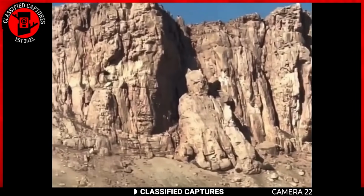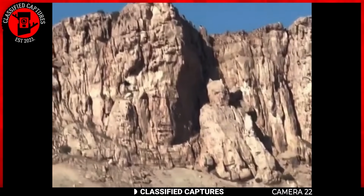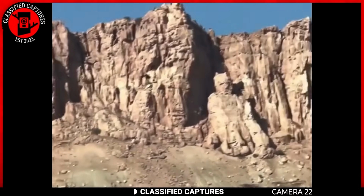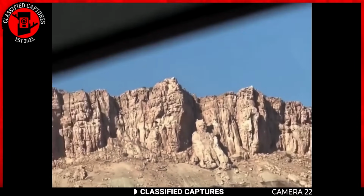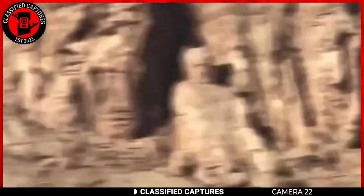This time, a driver was passing by some mountains when he noticed something odd. A stone figure attached to the mountainside. It wasn't just any rock formation, though. It looked like a person sitting on the ground, legs stretched out, body hunched, and completely made of stone.